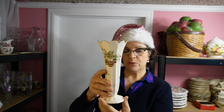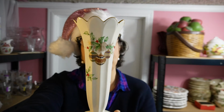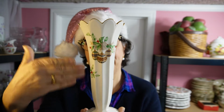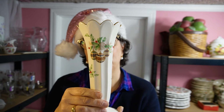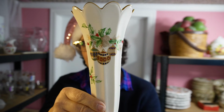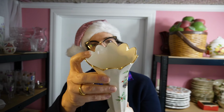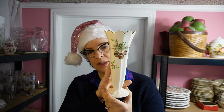And again, just like the Christmas cookie jar, this is one of those things that you pack up after Christmas, and when you're ready to decorate for the holidays you can't wait to have things like this come out. It puts you in the mood. That's the spirit of Christmas right there with the ornaments. The ornaments are a green one, a gold one, and a purple one, and it's all gold. It's beautiful. Nice gloss on the glaze too, and gold accent right here. Oh, such a pretty vase. Anyway, Mikasa Christmas Spirit.